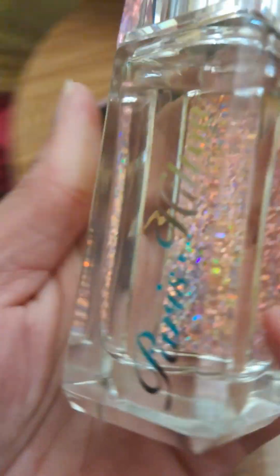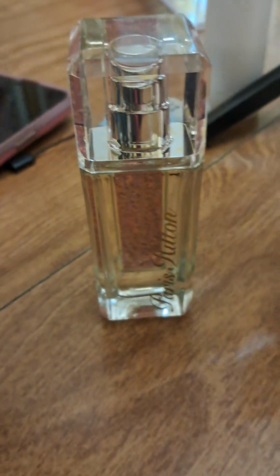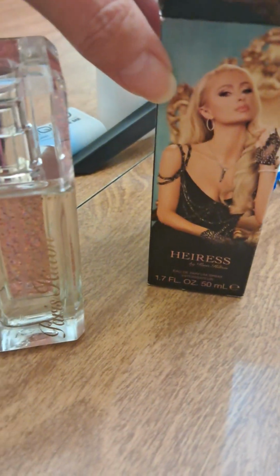We're moving stuff in the house today. But essentially, I got this at Burlington for $16.99. So almost 20 bucks for the 1.7 fluid ounces.